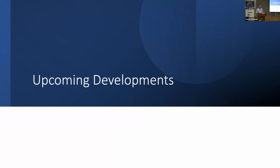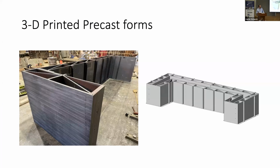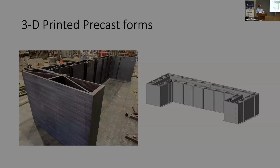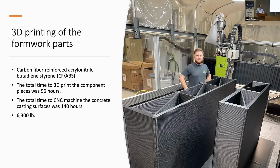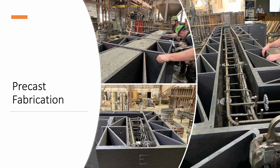So, upcoming developments. Roberto doesn't know I have these up here. Last year, we did some 3D printed forms, proof of concept. 6 precast ballast retainers, 2% cross slope with battered sides. Not complicated geometry, but complex enough that standard wooden forms may not have worked. So they went nuts and used carbon fiber to 3D print these things. 96 hours, and they're not light. They're 6,300 pounds if I remember correctly. But honestly, they work beautifully.